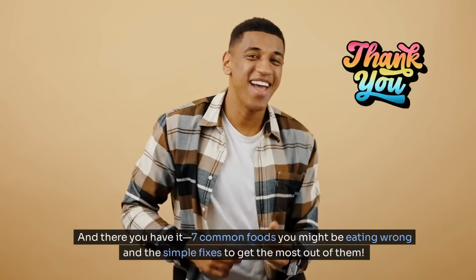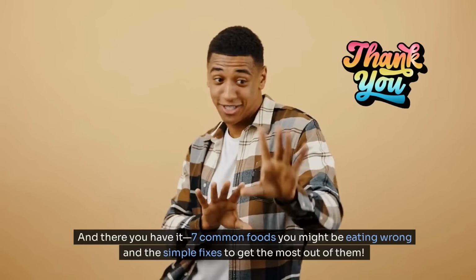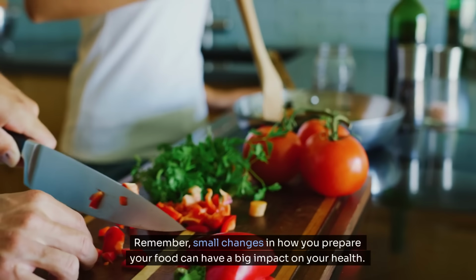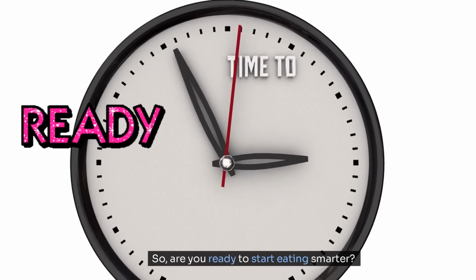And there you have it, 7 common foods you might be eating wrong, and the simple fixes to get the most out of them. Remember, small changes in how you prepare your food can have a big impact on your health. So are you ready to start eating smarter?